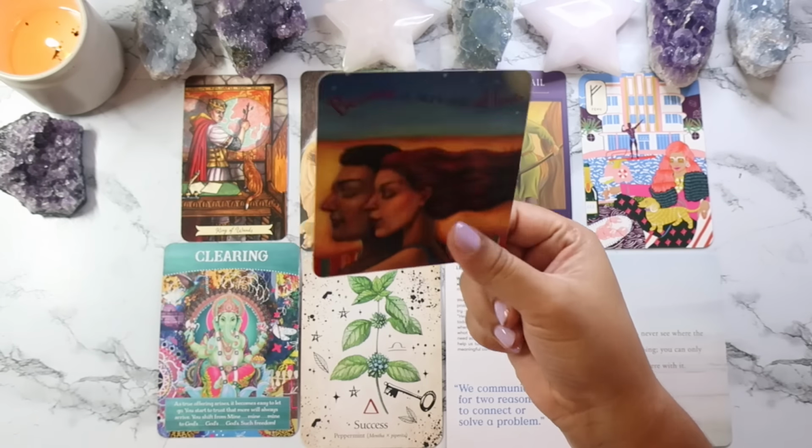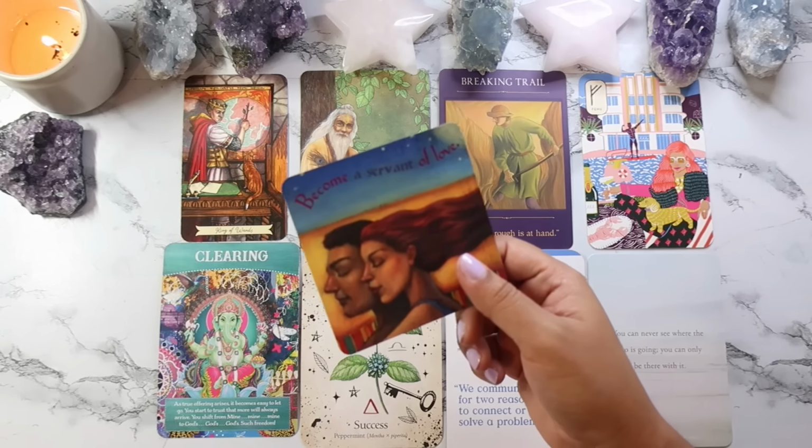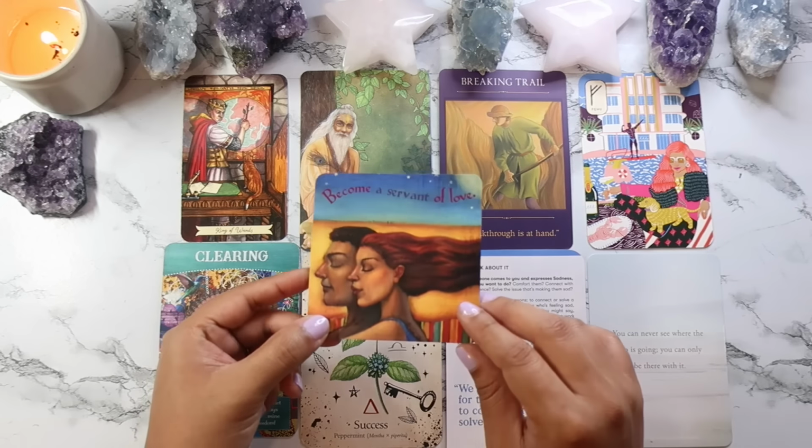Okay, so you got the same card as pile 1. And if you were feeling drawn to pile 1, I encourage you to check out that reading too, because there could be a message for you. But we have Be a Servant of Love.